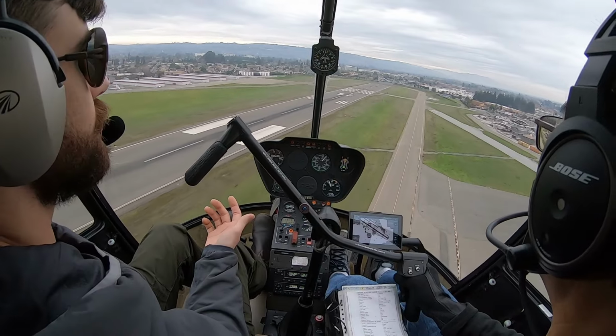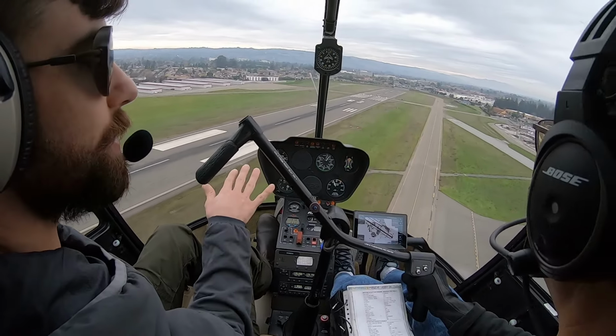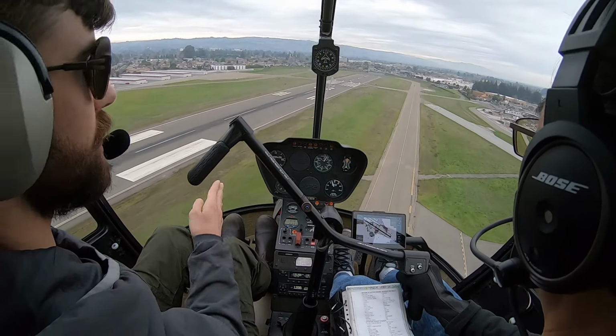It's correct to stay in trim while I'm coming down? Yep, so above 50 feet, stay in trim, and below 50 feet, skids in line with ground track.